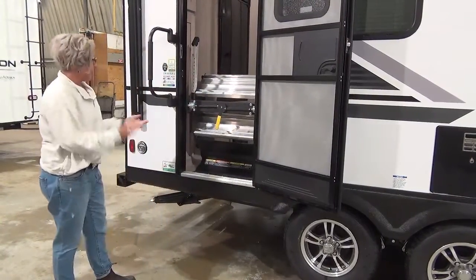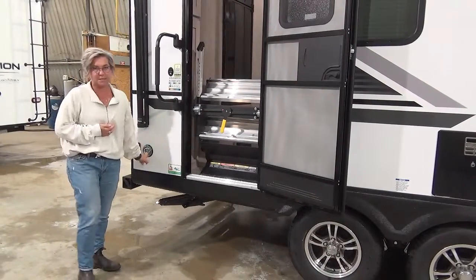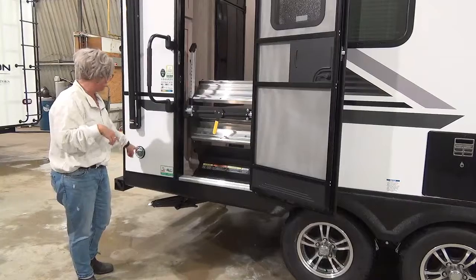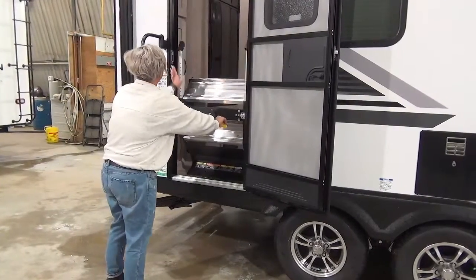So out of the way, handy grab handle, and then right here we have a leash latch. These guys are pet friendly people, so you get one here and then one on the other side, and there's a doggy wash station, so with an outside spray port and another leash latch. So go through the photos and you can have a look at that.